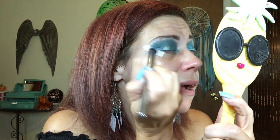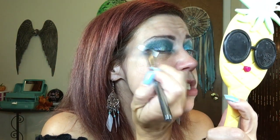That is so, so pretty. I am digging it. I love this palette, guys. So for the outer V, I'm going to go into this dark blue here, and again, on the flat brush. And I didn't re-wet it this time. It's probably wet enough. And just do that outer corner area of the eye, just like that. And that is like a gorgeous look.